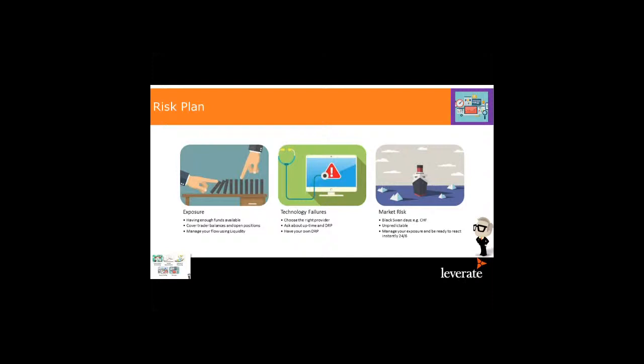Technology failures: you always have to have a disaster recovery plan, either with the technology provider or your broker in-house, because if something happens overnight and your servers crash, for example, then you're in trouble. It only takes one slip up, and without a disaster recovery plan it could cost you your brokerage. Regulators also require you to have a disaster recovery plan, so when you know a broker is regulated, you know he has one. Market risk: you should always have a good system to anticipate market risk. It's very difficult to anticipate because nobody knows what really goes on in the market, right?